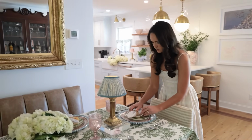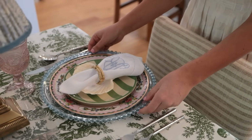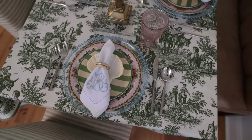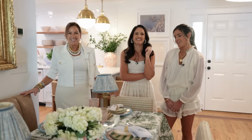Not all of our clients would love this, but Bailey loves mixing patterns and stripes and florals. She likes the more layered, the better. So we got her colors, the blue, the green, the pink, all kind of layered in with different stripes and florals. So many patterns. We have plaid, floral, stripe, you name it. It's on this table.